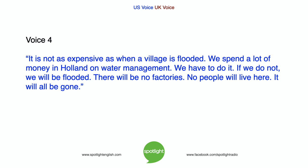It is not as expensive as when a village is flooded. We spend a lot of money in Holland on water management. We have to do it. If we do not, we will be flooded. There will be no factories, no people will live here. It will all be gone.